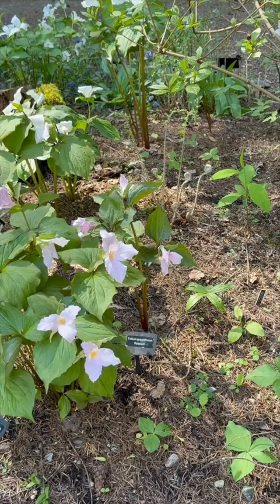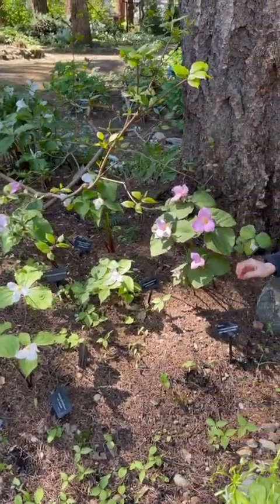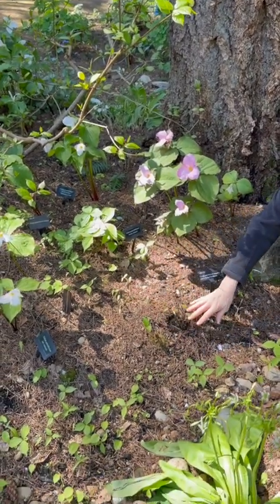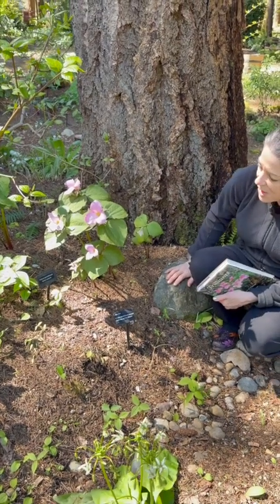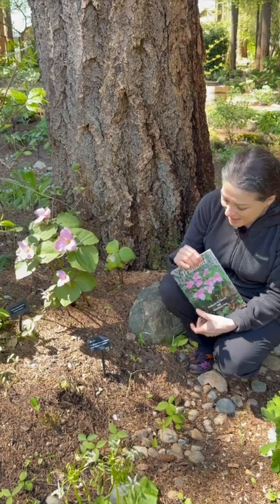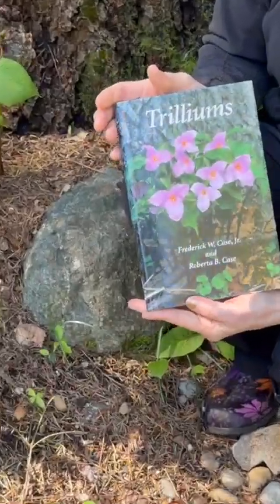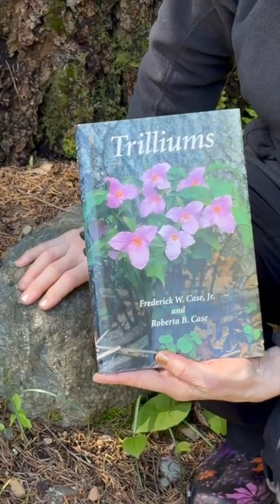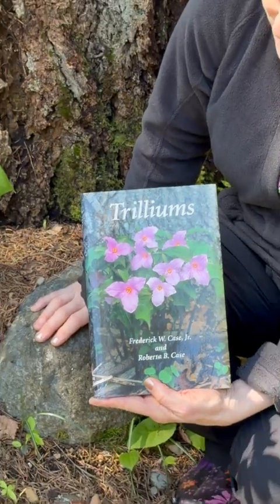We have several of them, and if you can see back here at the Gothenburg pink strain, she's made babies. So she's got babies all down here. So in time, we're going to have more to share. But until they flower, we won't really know if they're indeed pink. And I wanted to show you too this book. This is Frederick and Roberta Case's book on trilliums, which is like the Bible on trilliums, and it features the pink trillium, and it's called Trillium grandiflorum forma roseum.